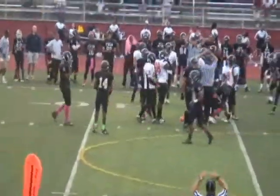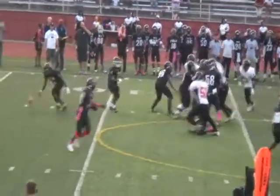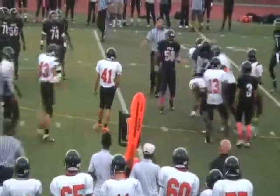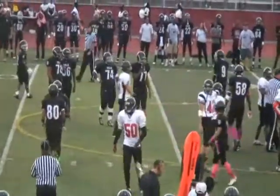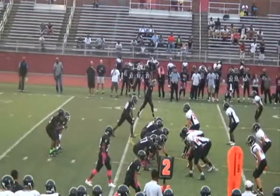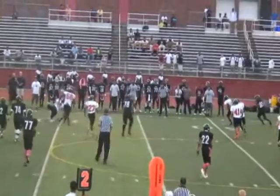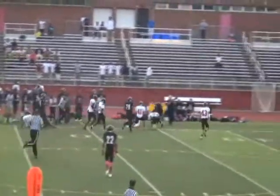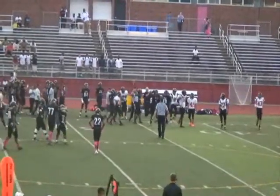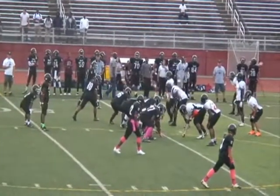Looks like he got a 1st down. 1st and 10. Ball's on the ground, but he picks it up. Short pass. He touches it. His knee hit the ground. Play's over. 2nd and 12. And he gets a first down. Good run. All right, we got first and 10 at the 45.